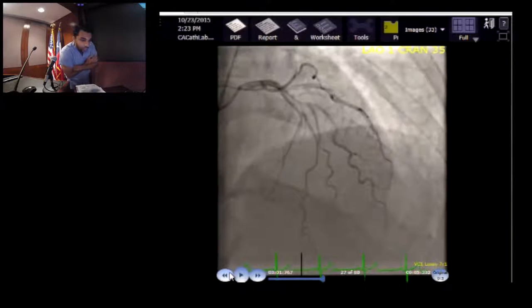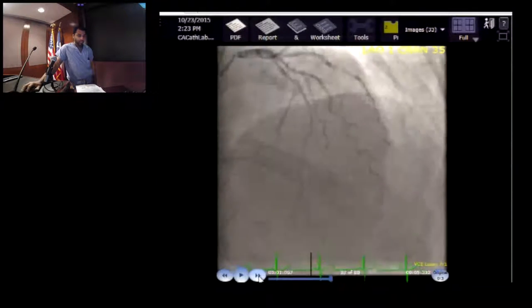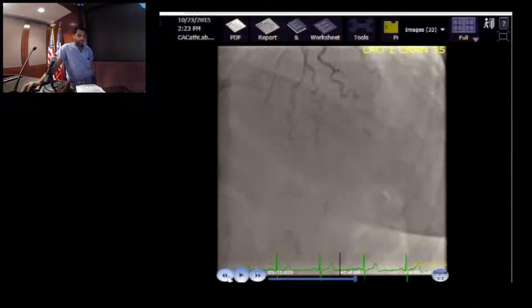Is there septals coming off the other branch also? Wait. Forward. Let's do. No, that's just play.